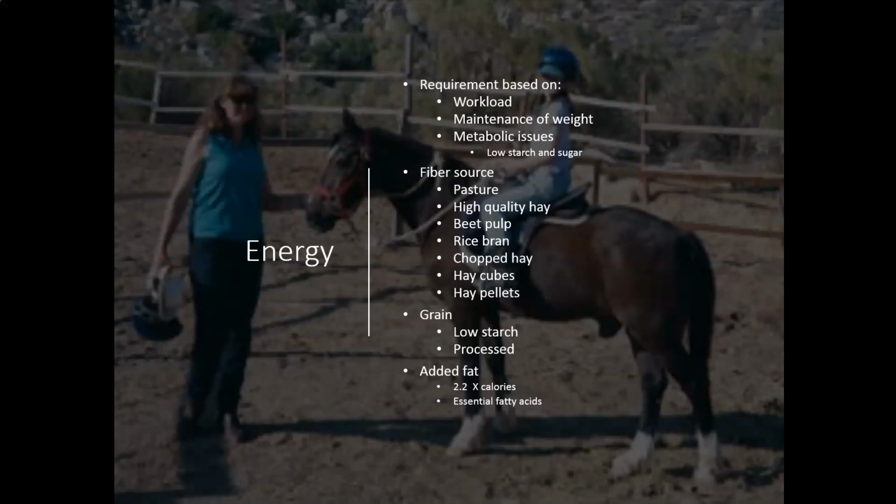Any grains we feed should probably be more low-starch grains. And if we're feeding a commercial feed, and we process these grains, let's say we're crimping oats, or pelleting feeds, or putting them in a form that's easier to digest, that'll help the older horse tremendously. And then we can also add additional fat to the horse's diet.